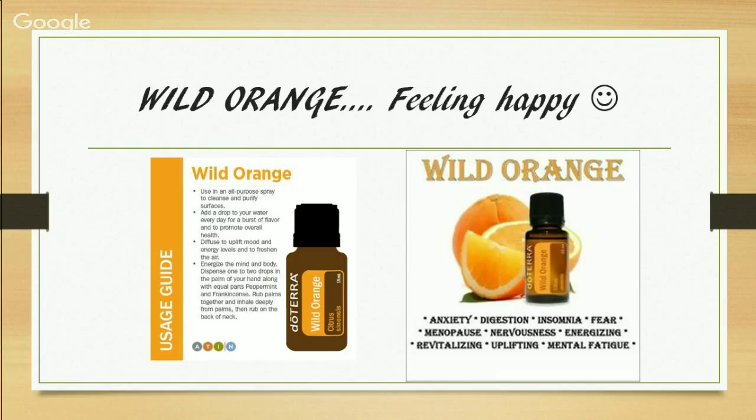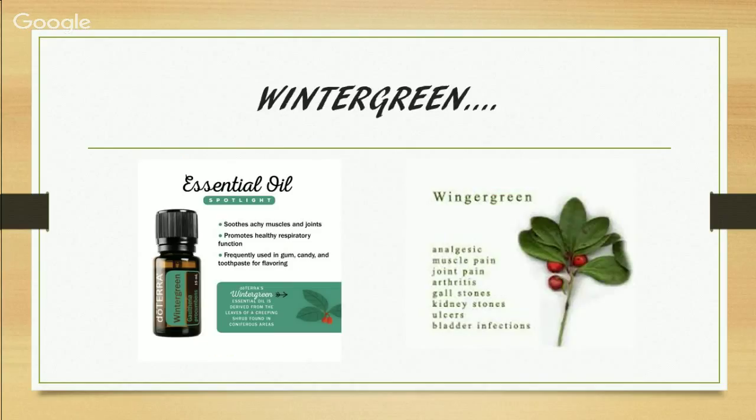It's also a pretty affordable oil. I mean, they're all affordable, but this one does not cost a lot, and it has so many uses. Everybody should at least have one bottle of wild orange in the house.